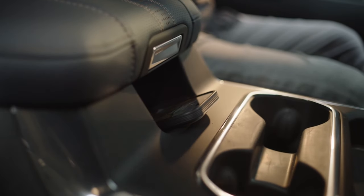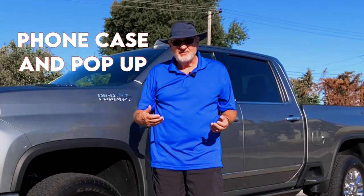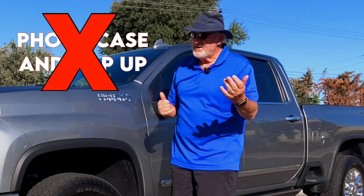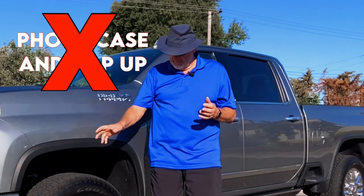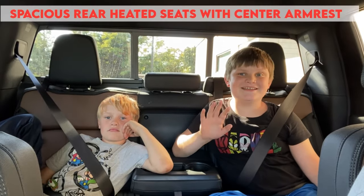Got a wireless phone charger in this Silverado. It's stuck right in between the driver and passenger, and it sits down very nicely and charges. It didn't charge with my case and pop up on my phone, but it did charge without that, and it's nice and safe and secure in the spot.